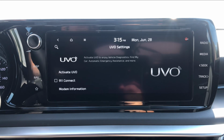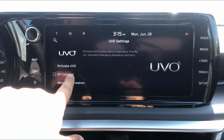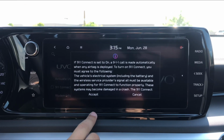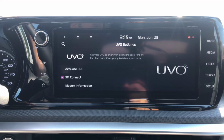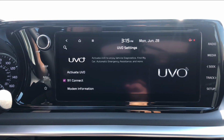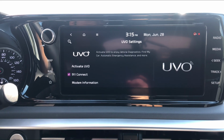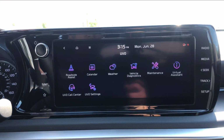Uvo settings, there's one setting in here that I really love that I wish would automatically come activated, which is 911 Connect. I'm going to go ahead and activate this now, and yes, I accept terms and conditions. So 911 Connect's really cool. What it'll do is if you're ever in an accident and your phone is connected to the vehicle and the airbags deploy, the car will call 911 for you. So that's something that is super cool, and I am a big fan of.